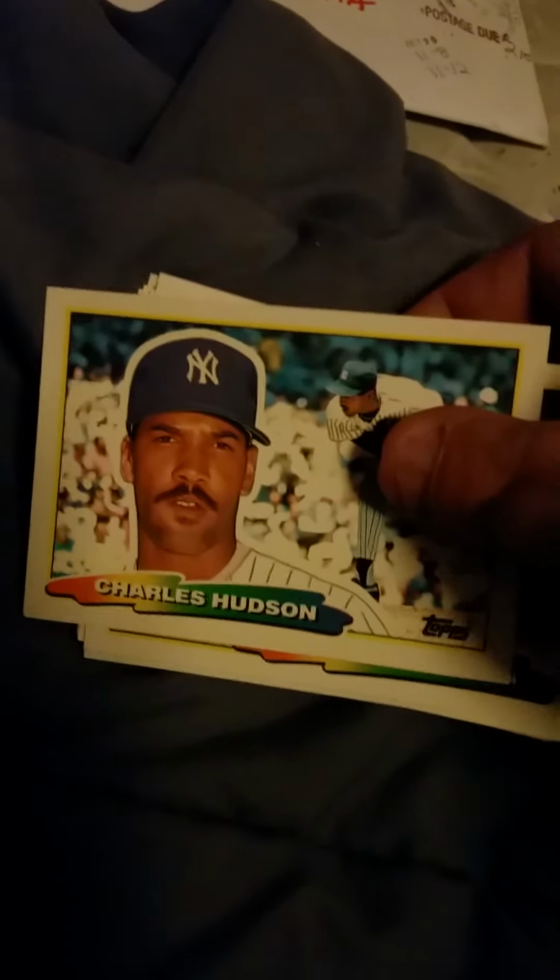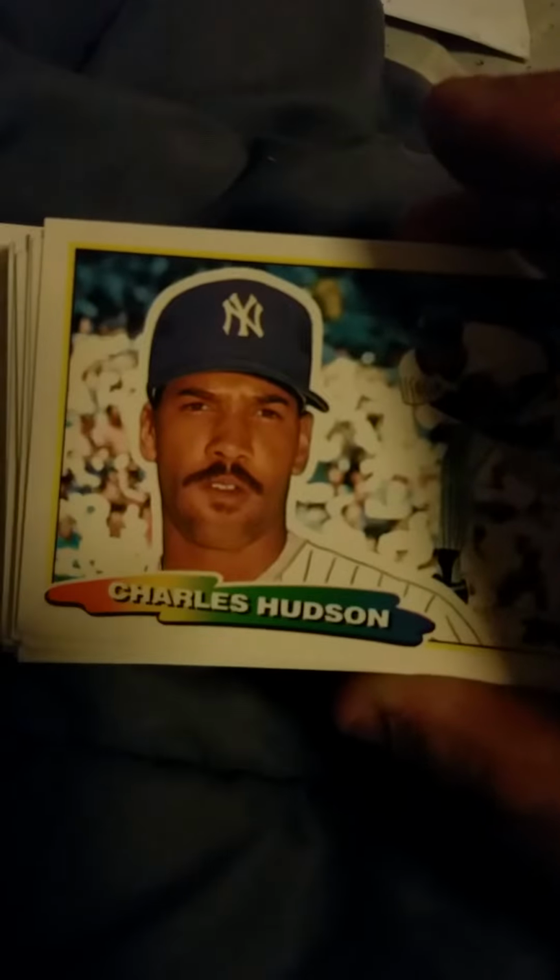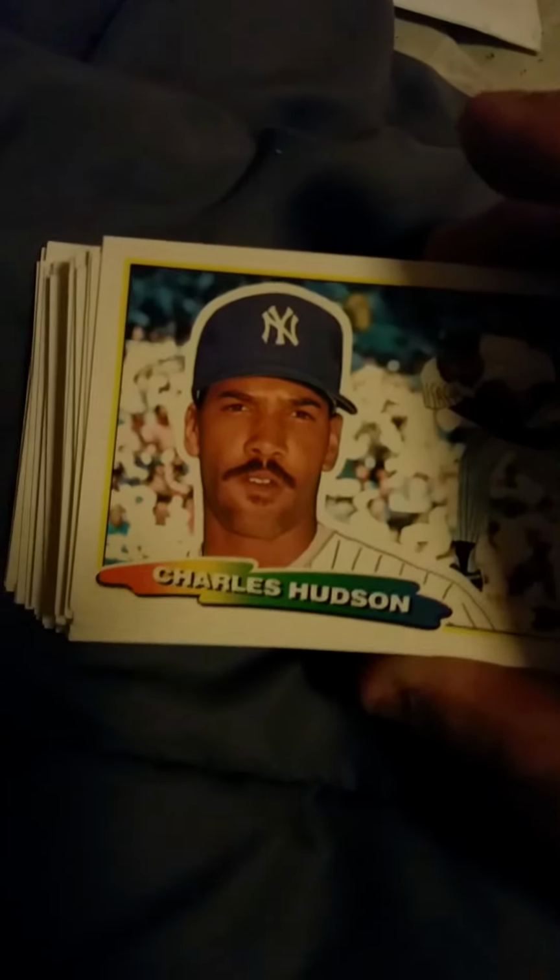But first, I want to shout out J Brill 23, who sent me a little care package with some 1988 Topps cards. I appreciate that. I do not have any of these cards. Actually, the funny thing is, I'm sending out Charles Hudson today for a TTM request, so that's one more I can add to it. I appreciate that. I think these are really going to look cool signed. So I appreciate that, man.